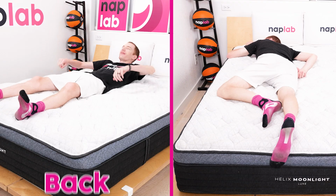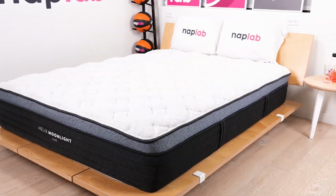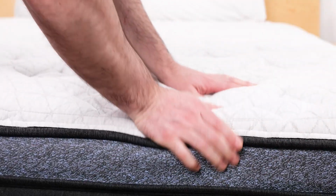Helix redesigned this one to have a soft feel that was aimed at back and stomach sleepers. That said, in our tests, we did not find this model to have a particularly soft feel at all. We've got a lot to say about the firmness, feel, and who this model is best for, so let's go ahead and jump in now.